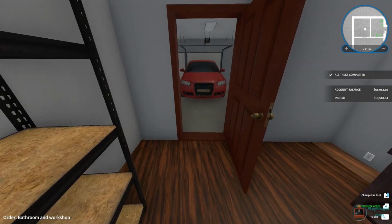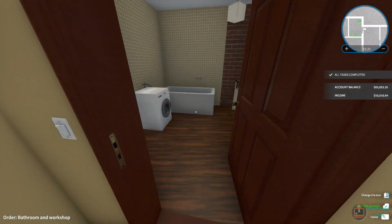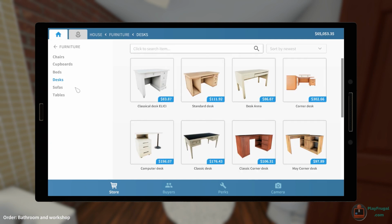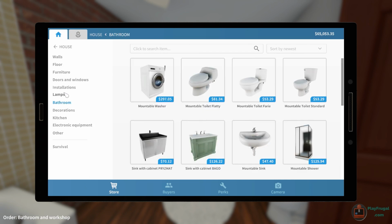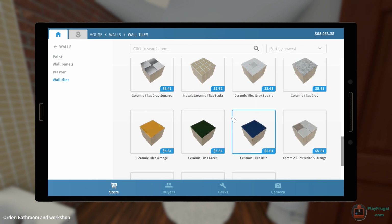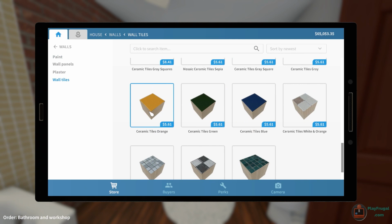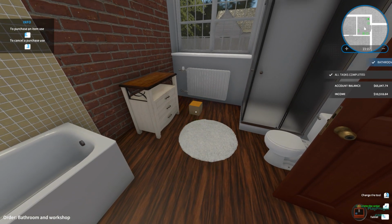Let's go back to that bathroom because you said she wanted brightly colored tiles and whatnot, and we did not do any tiling. And classic and elegant. No, I don't know if I really want to do this, but the client did ask for it. So, bathroom, walls, wall tiles. I want something brightly colored. Well, I think much more bright than orange and blue. So let's buy some orange tiles and let's go to town on them.